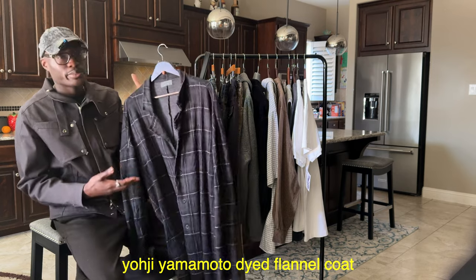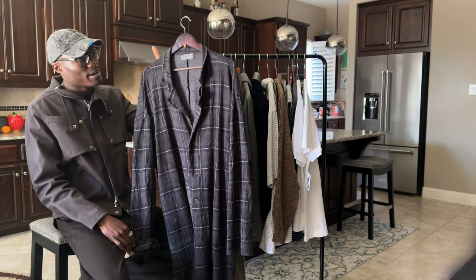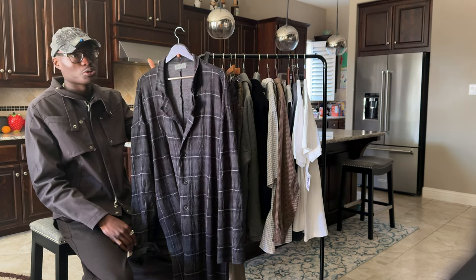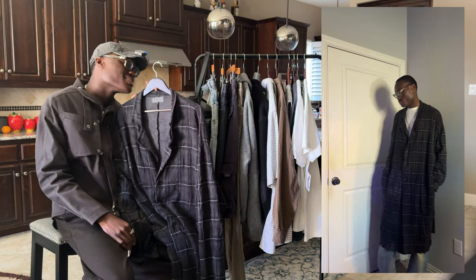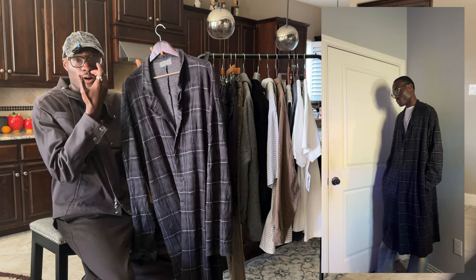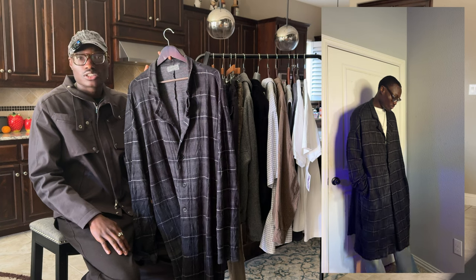Okay, so last but not least, we have this Yohji Yamamoto coat. After my grad party, me and my friends went to Second Street, and I was able to find this absolute banger, but it was ravaged, and I was so sad. I was like, oh my God. But never give up, because thrifting is so RNG, and when you find something that you really like, you gotta take the chance and try to restore it.